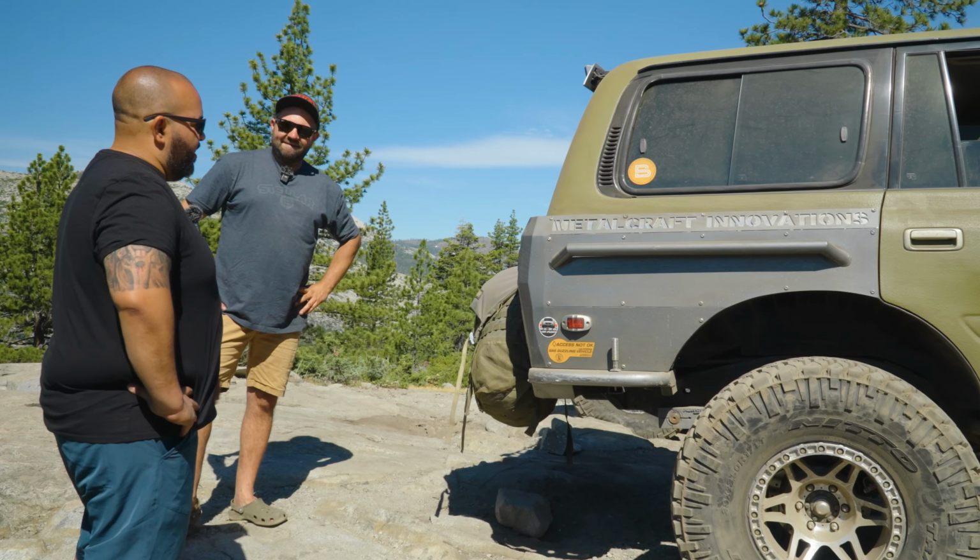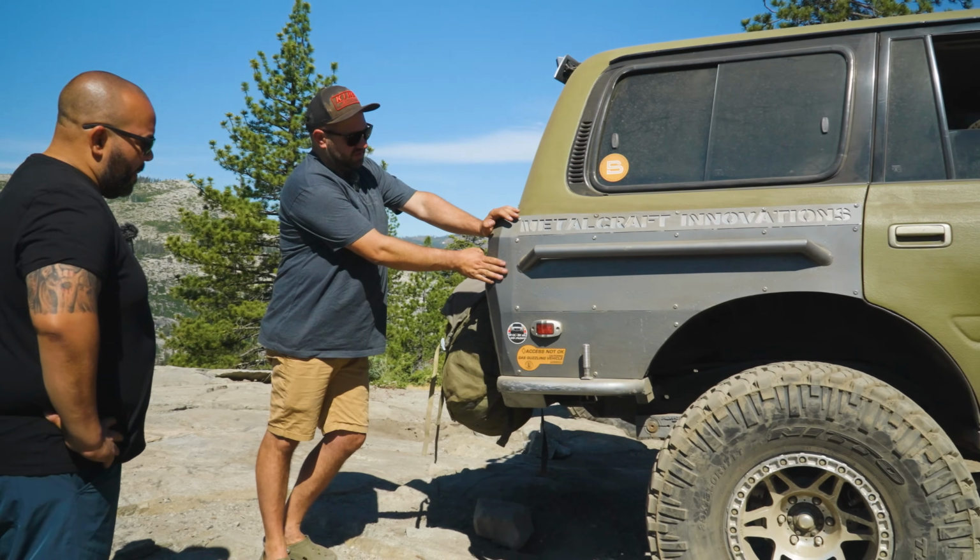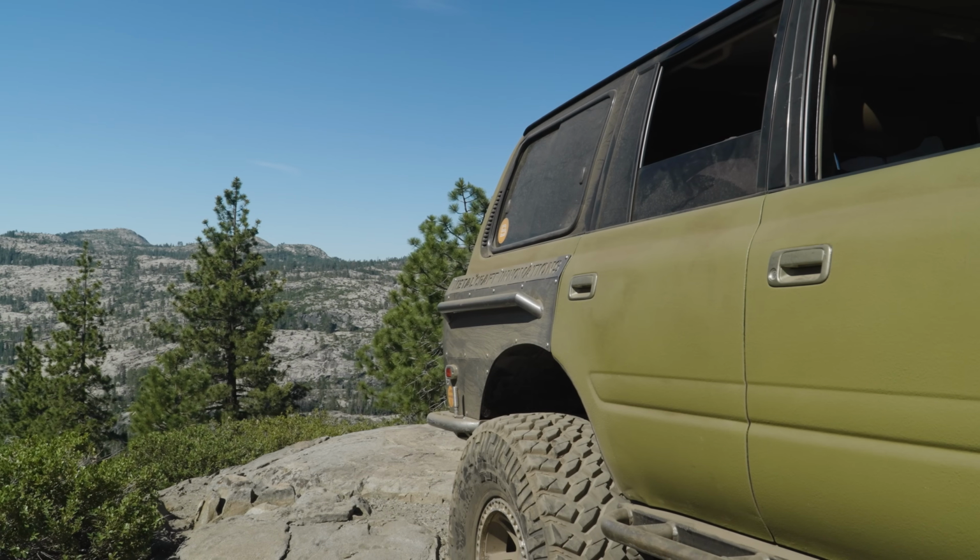So that's why I just went high and tight, no swing outs at all. And so far it's been working out as well. Yeah, for sure. Tell me about this. This is something that I have never seen on any other truck before.